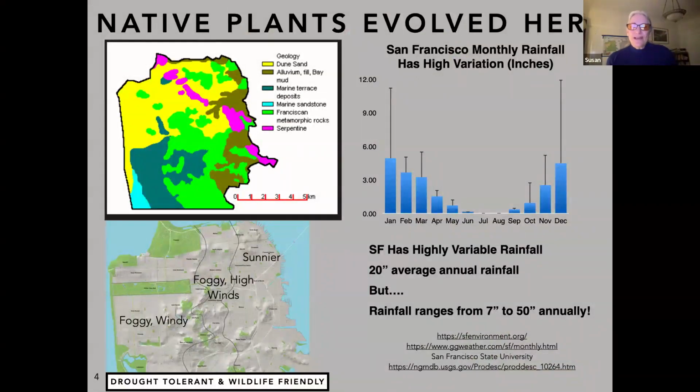So native plants, what are native plants? Native plants evolved here. They evolved here on our soils with our north and south foggy, windy experiences, because we have those 3 different fog and wind banks. We've got at least 6 different kinds of soil, and they also evolved in our incredibly variable rainfall. Not only do we have a lot of variation from month to month, but a lot of variation within months.